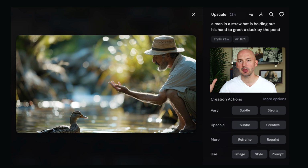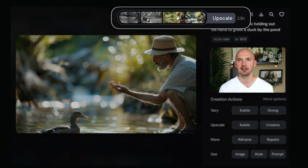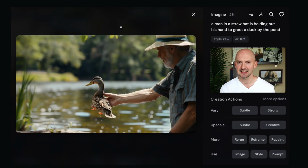Tip number 11, here's a little trick for the website. You can hover over the prompt of an upscale to see the grid it came from. I think there are probably a few things on the website that aren't exactly clear. So we have this upscale of our man with the duck, but how do we see the original grid it came from? Hover over the upscale, like I said, and now we have access to the other pictures in the original grid. Simple as that.